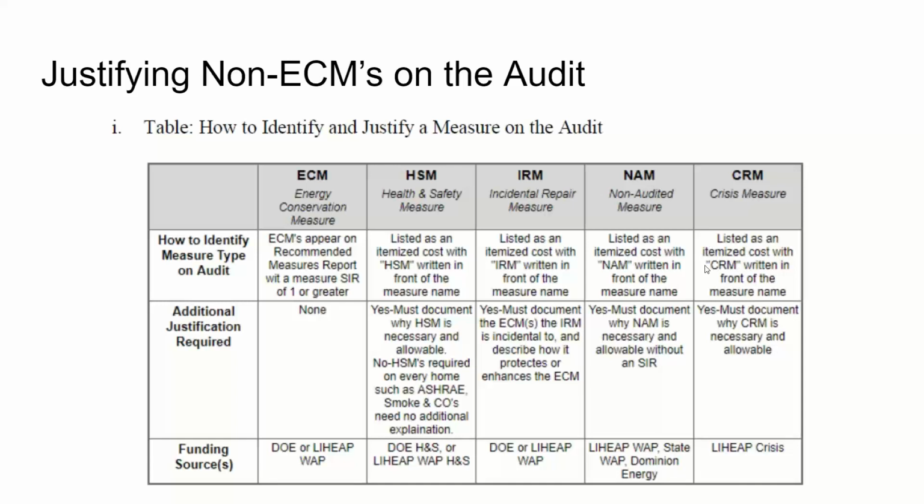you've got options. You can either turn it in and report it on a crisis BWR, and have a separate crisis file, and in that separate crisis file is where you'll have all your documentation and justification. Or you can also just simply use the audit and document it there as a CRM, and then you still have to turn in the BWR with the crisis measure on it. But you can use the audit as the place that you're going to document the reasoning. So if you're going to put it on the audit, you just need to make sure you're identifying it as a crisis measure.